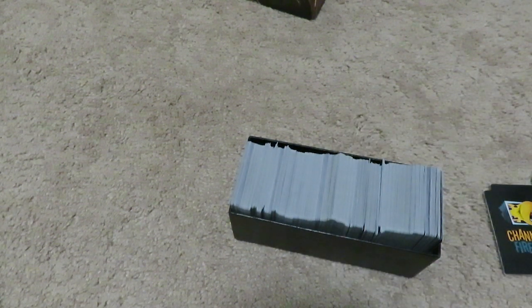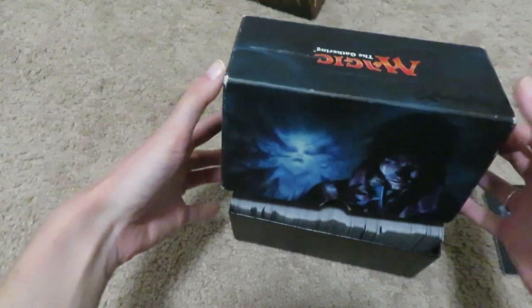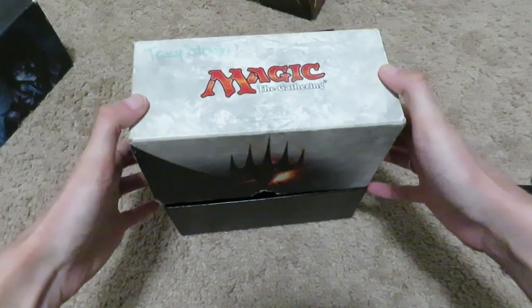I did mention that I wanted to get rid of some of these fat pack boxes, so I want to be down to 4. I do want to keep this one. I actually really like the Jace one, and I do use this for deck tech sometimes. And I'm also going to keep, where is the other one? Oh yeah, I'm going to keep the Origins one because I do use this for videos and I like the way this looks. So I'm definitely going to keep that one.